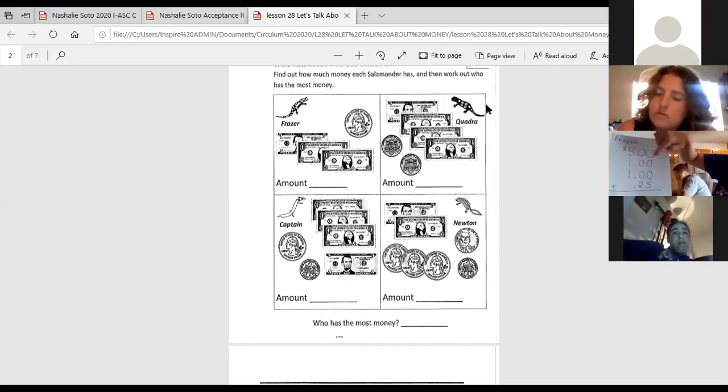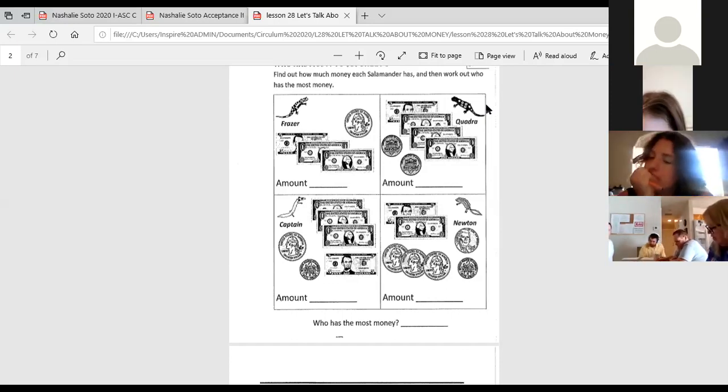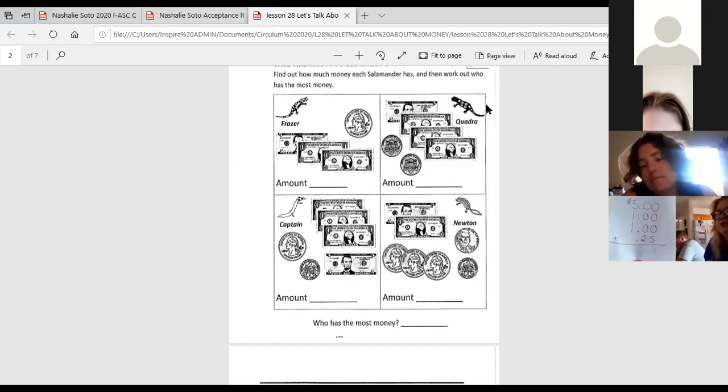So if we had 0 plus 0, what's that? 0. 0 plus another 0 is still 0. Plus 5. What's 0 plus 5? Who knows that? 5. Yeah, 5. Thank you, Carrie. Now in the next row, we've got a bunch of zeros and a 2. So what's 0 plus 2? 2.